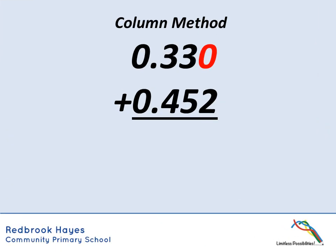So what I've done on this slide is I've put that 0 in that thousandths column. Now, we don't necessarily need to put that in, particularly for an addition sum, but you may need that for a subtraction calculation later on, maybe in tomorrow's lesson. So it's good practice to put that in, just so everyone's clear that there is no thousandths in that column.